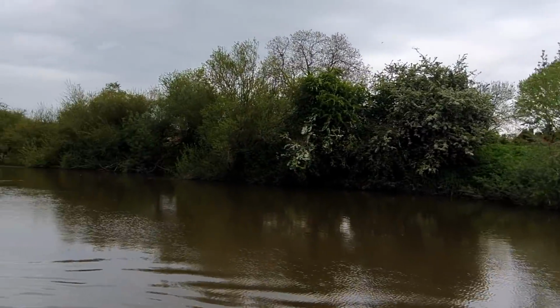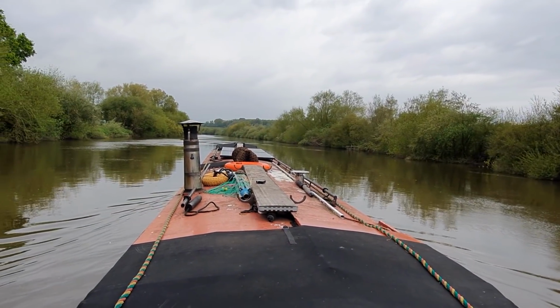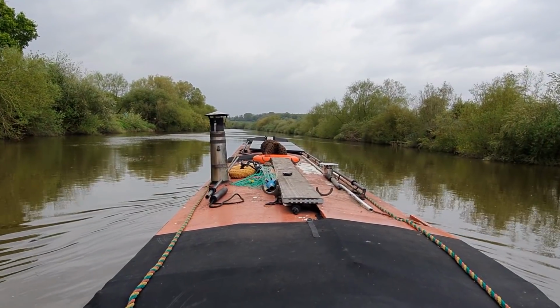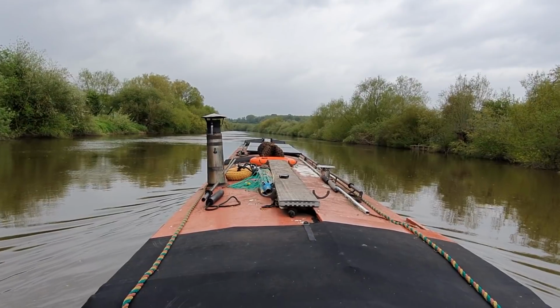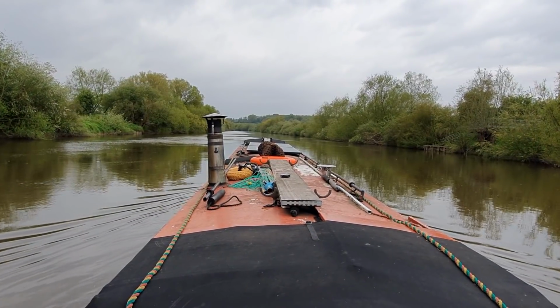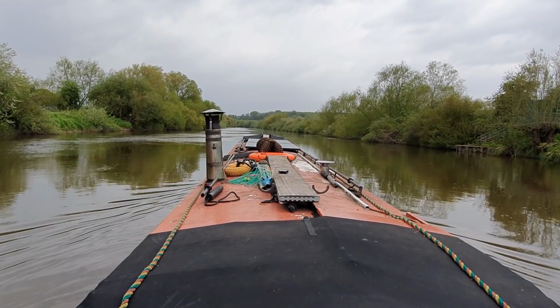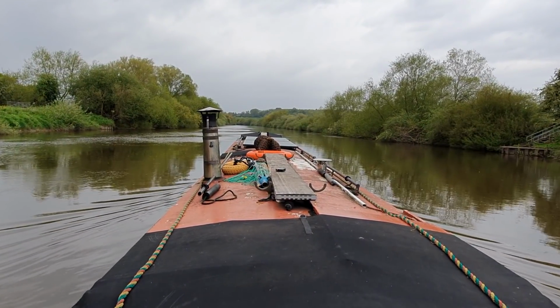The next feature on the river will be the partings, where the river splits, that I was on about earlier on, and goes over the weir or down to Gloucester. Don't cock up that decision. You want to stick to the left. So yeah, next stop the partings, and then we'll be following the parting down to Gloucester Lock.